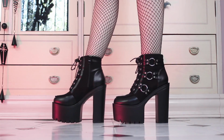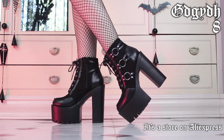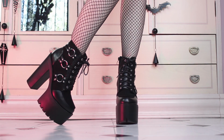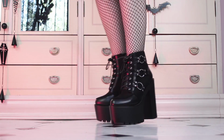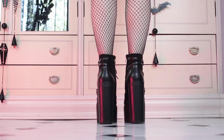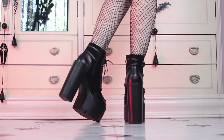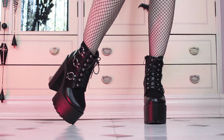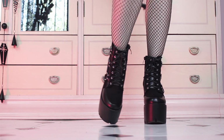These ones are from AliExpress. They're from a store called GDGYBH and I love everything they have. They're really affordable and the quality of all the shoes they've sent me is just great. I strongly recommend checking them out because I'm super happy with everything they sent me and their size chart is always accurate.